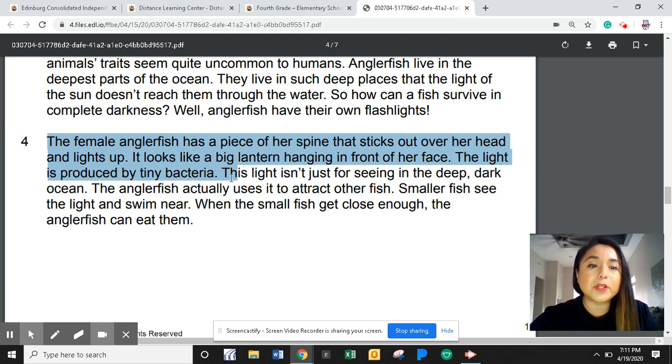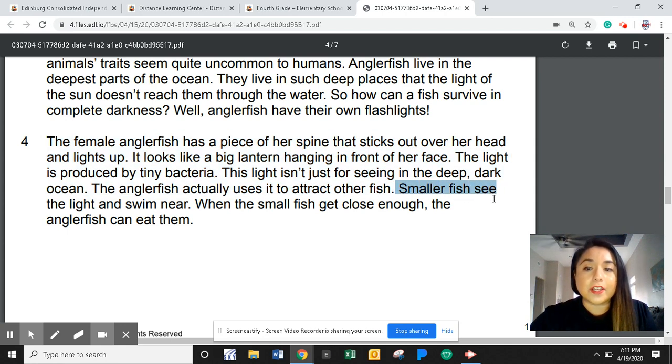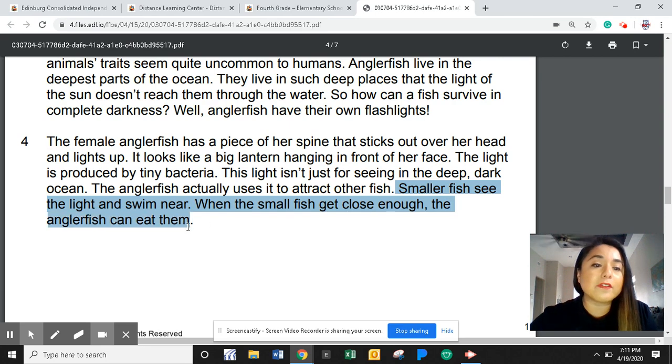The light is produced by tiny bacteria. This light isn't just for seeing in the deep, dark ocean. Anglerfish actually use it to attract other fish. Smaller fish see the light and swim near. When the small fish gets close enough, the anglerfish can eat them.